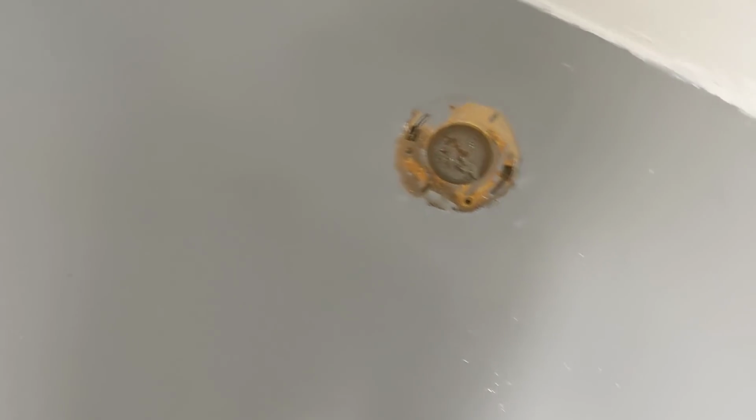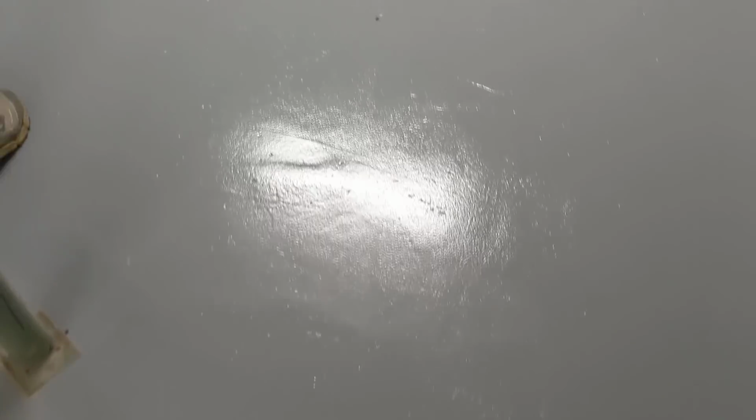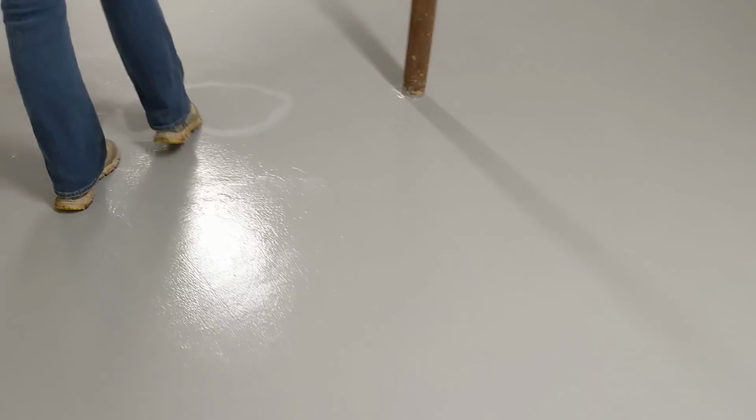What was here? Oh, probably the washer? That was a toilet. They filled it in. Yeah, they recently... Oh, that's wet. Yeah, that's wet. That's interesting. So they must have just recently done that.